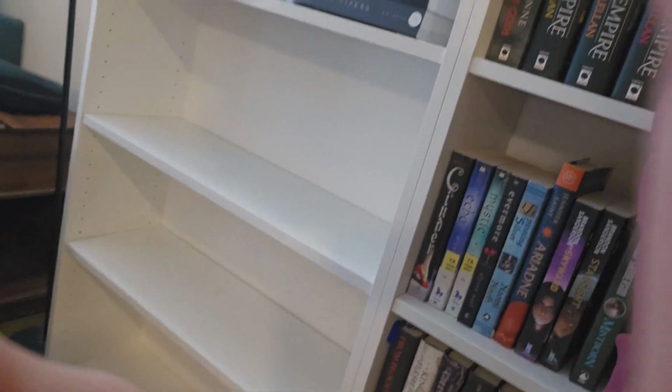Alright, next is going to be these bottom shelves here. I'm going to move you. On these bottom shelves, I'm going to start doing YA. I really have a lot of YA fantasy, and any other kind of YA.